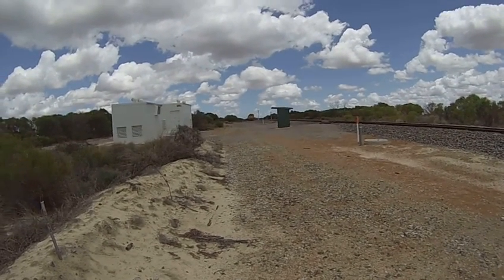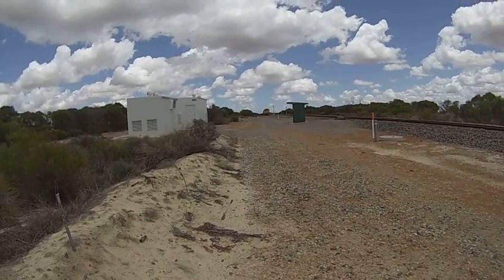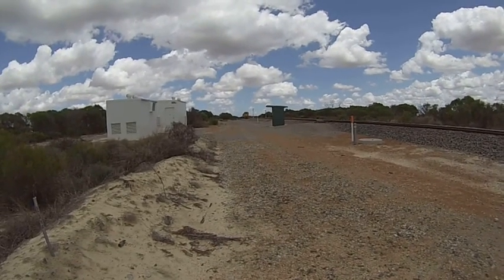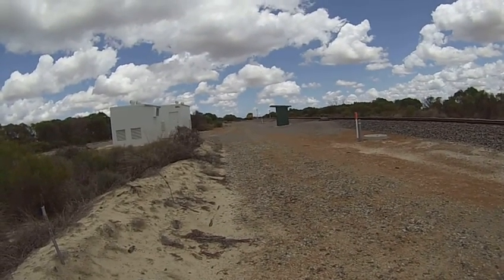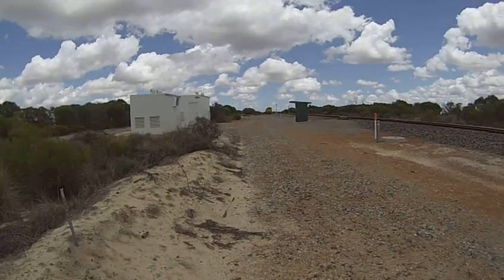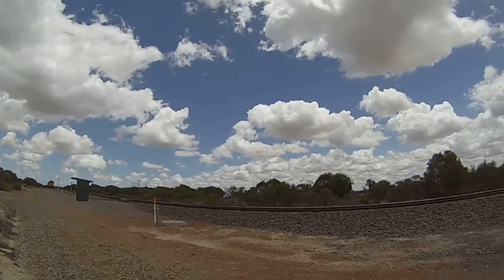I don't know if this is a big one or a little one, whether it's a crowd pleaser or not. Hope the wind's not making too much noise. I don't think it's going to be very long before he moves, because I heard the switch go over. As you can see, it's not a bad day. It's a little bit better than it was yesterday. Got some bits of blue sky.